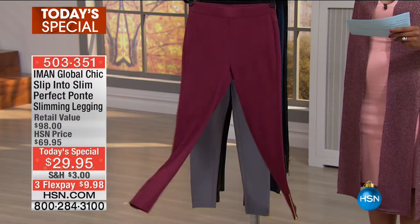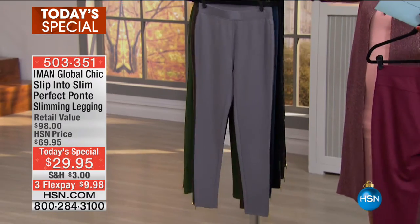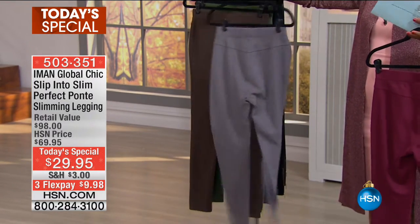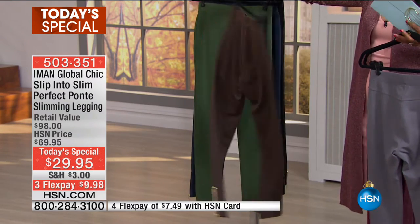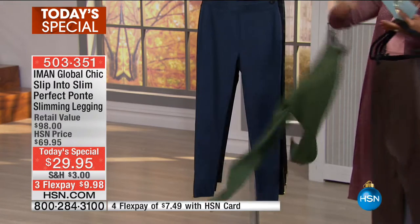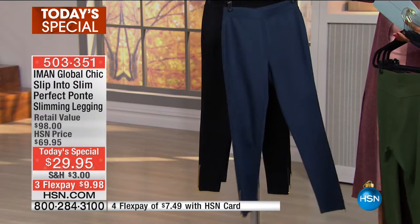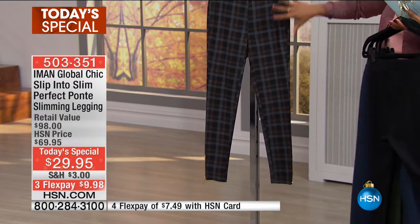And we have them for you in this really beautiful red Zinfandel color. So red Zin. We've got this charcoal. We also have the espresso, which is a really great deep brown color. Here is olive, really beautiful color there. We've got navy, of course. We also have black. So those are our solids. And then we've got two prints.